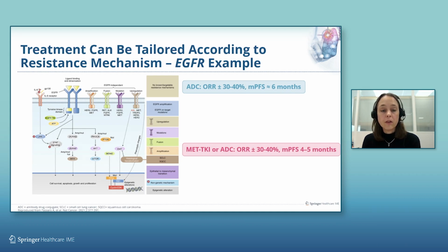So for example, for MET amplification, you can give a MET TKI or an antibody-drug conjugate and add it to the EGFR TKI. And in general, the responses are 30 to 40% with a median progression-free survival of 4 to 5 months. But you can also sometimes give antibody-drug conjugates if there is no known targetable resistance mechanism, and these more unselected strategies also result in response rates of 30 to 40% and a median progression-free survival of 6 months.